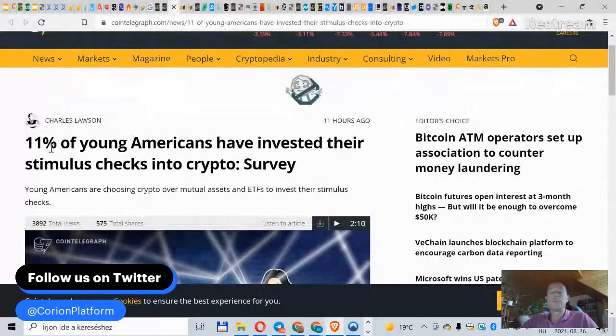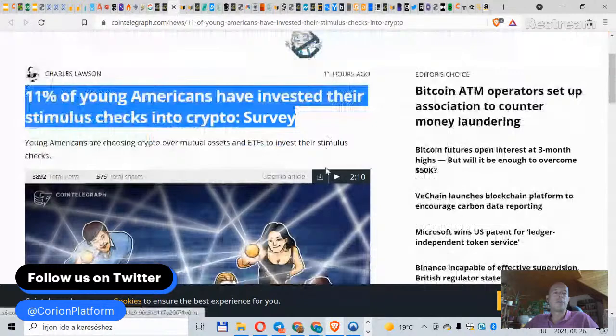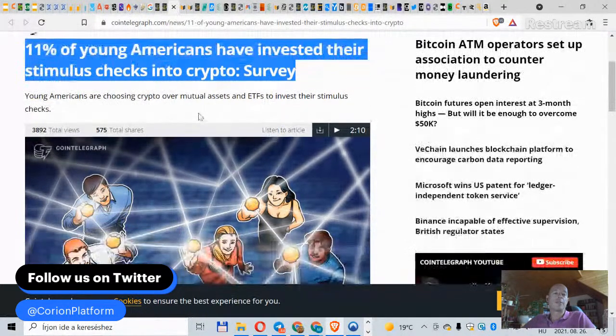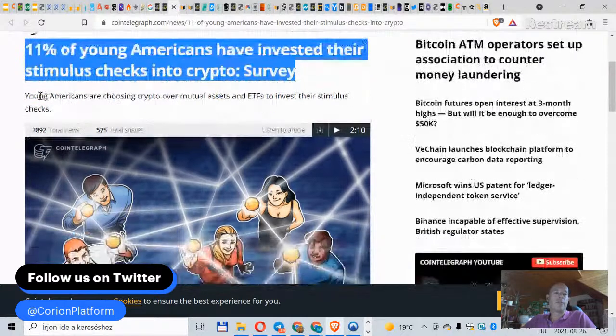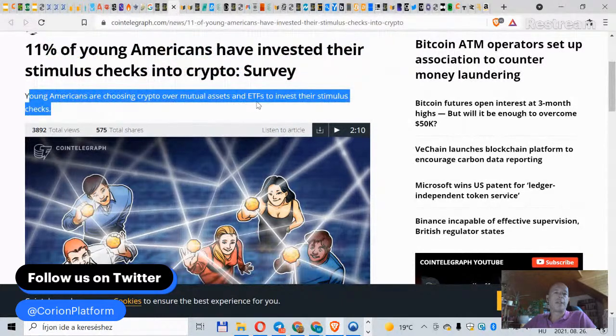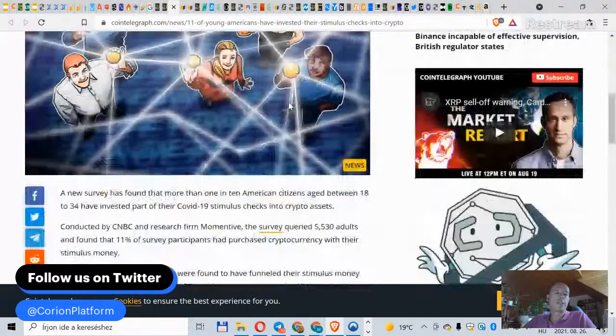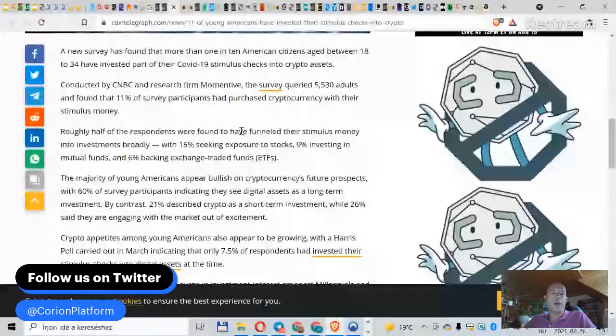Our next piece of news: 11% of young Americans have invested their stimulus check into crypto. According to the survey, this is quite hilarious, but at least they saved some money for the future and they can spend more US dollars. Young Americans are choosing crypto over mutual funds and ETFs to invest their stimulus checks, but I'm sure that a few of them invested in GameStop or in other stocks on Robinhood.